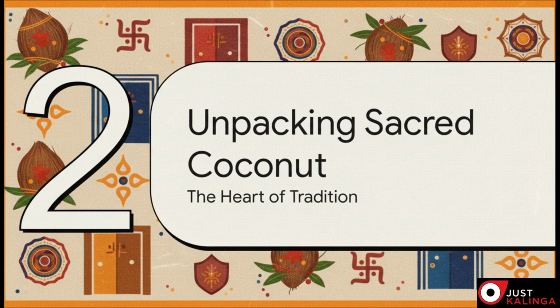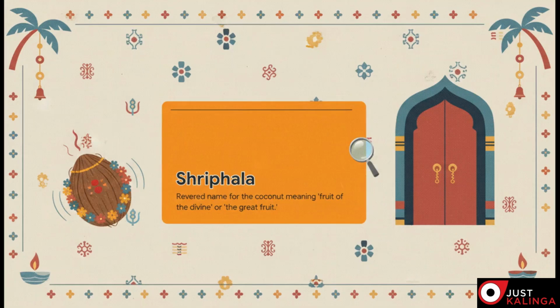So if the Gruha Tilak is the shield, what's at the heart of it? Well, right at the center of this tradition is a very specific and deeply revered object, the sacred coconut. And we're not talking about just any old fruit here. In Indian culture, the coconut is known as Shriphala, which literally means the fruit of the divine. I mean, that name alone tells you everything you need to know about how important it is. It's seen as a direct gift from the heavens.